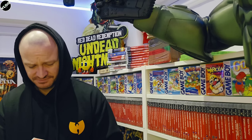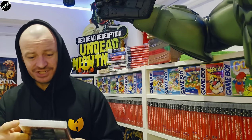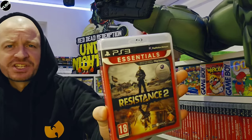And it's sealed. I'm not sure if this is a factory seal. It's not got like the strip on it or anything, but it's in really nice condition. So it might well be. Either way, I'm happy to keep it in this seal. And that is Resistance 2.